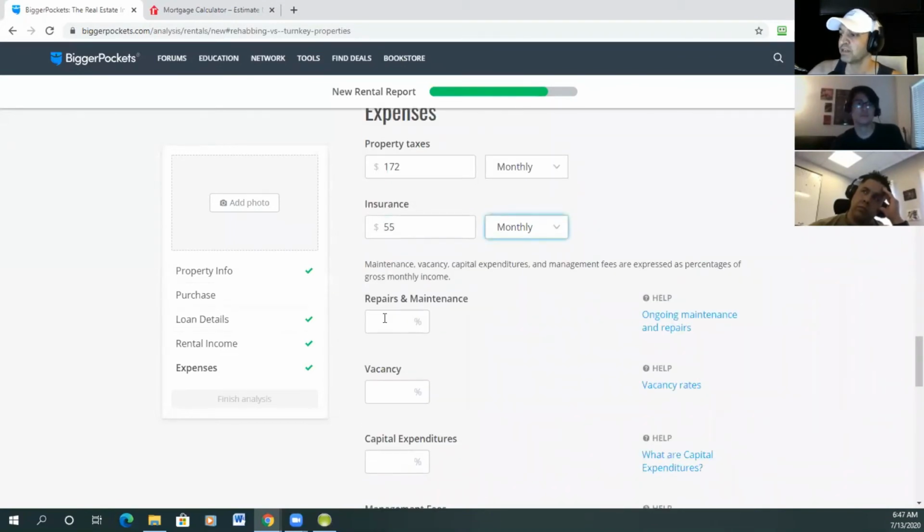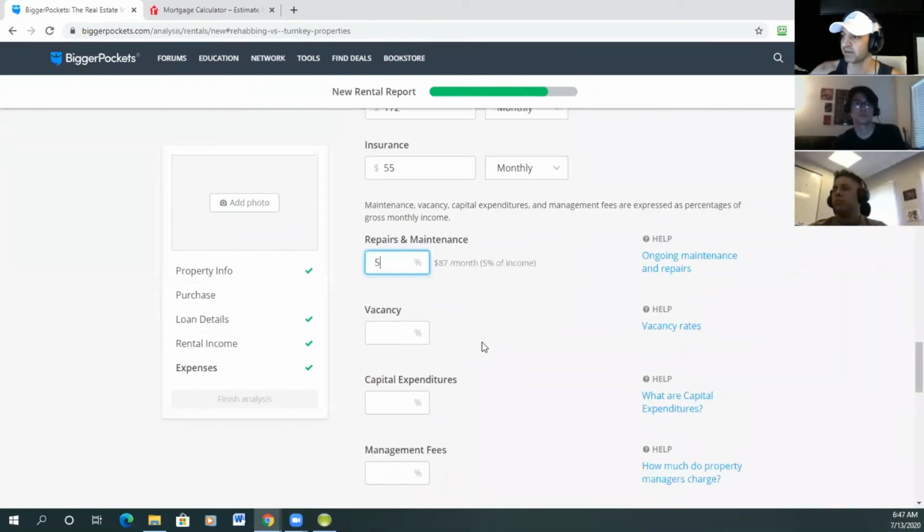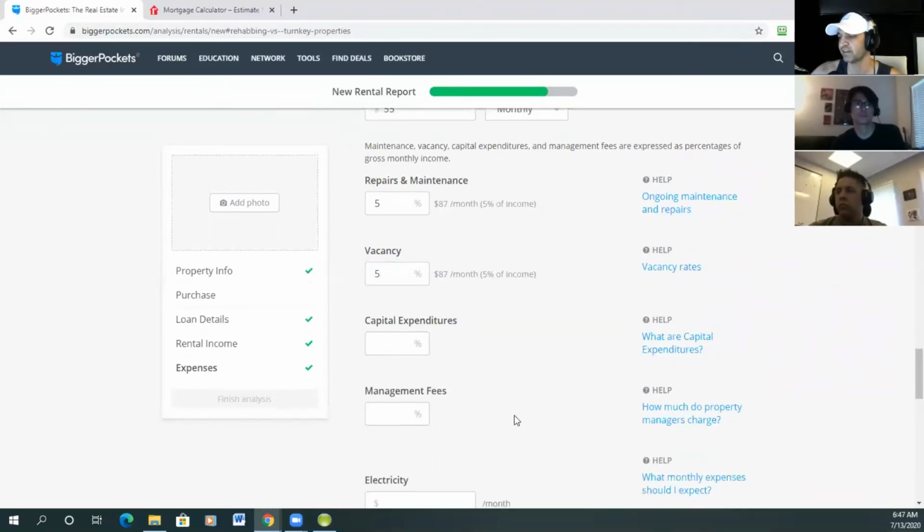Okay, repairs and maintenance, 5% because it's a newer house. Vacancy, a lot of people do 3%. I'm going to go 5%. Be conservative again. CapEx, it's a newer house. We talked about that. Long-term expenses, newer house. We're going to go 5%.